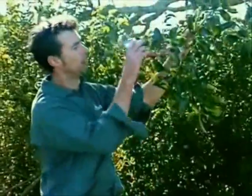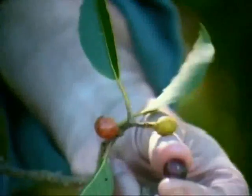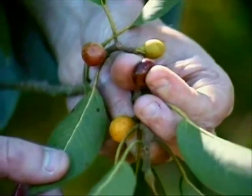Fleshy fruits such as fig species, we normally gather those by checking to see if they're mature by their colour. They normally change colour from a green to another colour like yellow or red. And then also checking for the feel, the consistency of the fruit. If it's soft, it normally means it's mature as well. Whichever seed you collect, it's important to make sure that you get the right provenance and the right maturity.